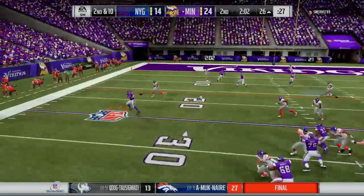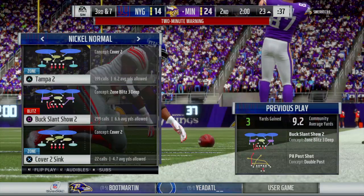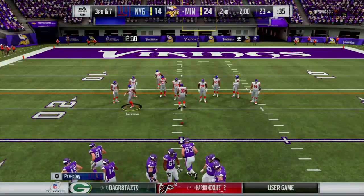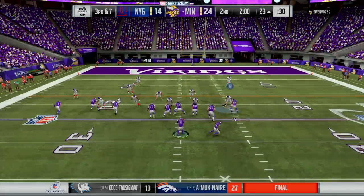Mariota. It's a short one here, complete to his tight end. And he'll go down here right around the 23-yard line. So 2 minutes to go in a wild first half. Back with more NFC playoff action after this.